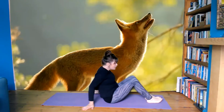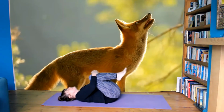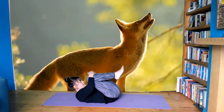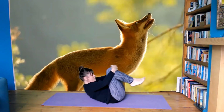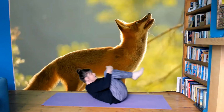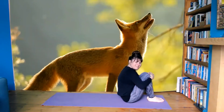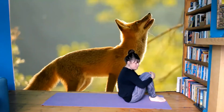And for hedgehog, we're going to lie on our backs and bring our knees into our chest. Bring them in as much as you can, as much as is comfortable. And then bring our heads up to our knees. And if you like, you can roll back and forth. So rock and roll, like a little hedgehog that's rolled into a ball because it's scared and it's just rolling around a garden. I like doing that. It's a really nice massage for your back.